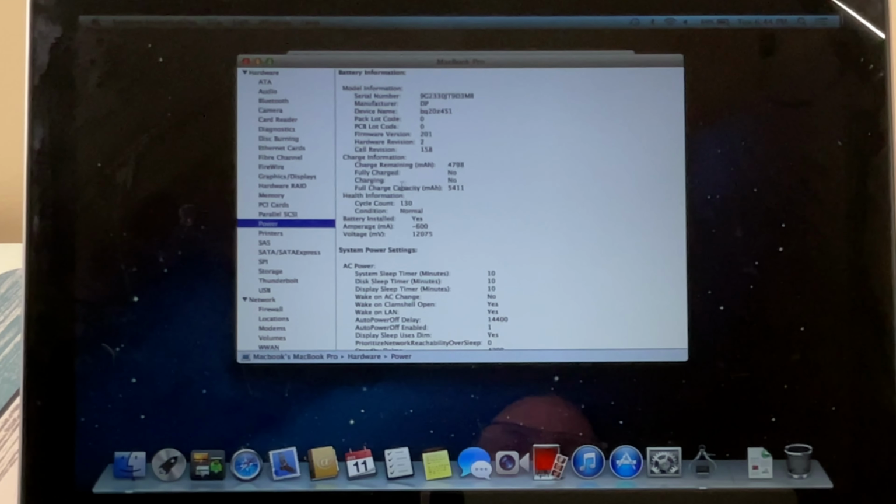And then the other thing is the full charge capacity. So if I bought a brand new battery, the full charge capacity would be about 6,000 milliamp hours, and this one's showing 5,400, so that's fine. Once they start getting a couple thousand down, like 4,000, 3,000, then you got to be concerned about potentially replacing that battery.